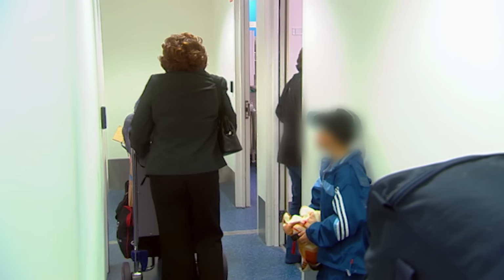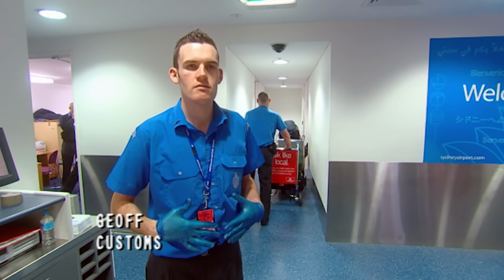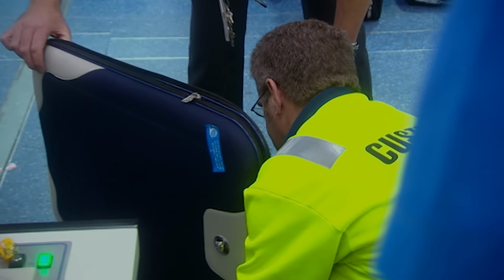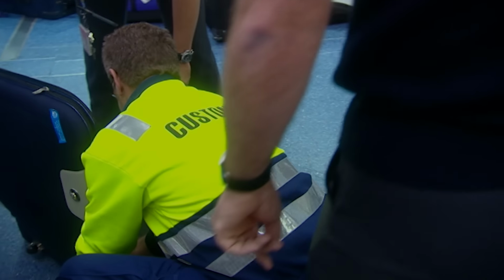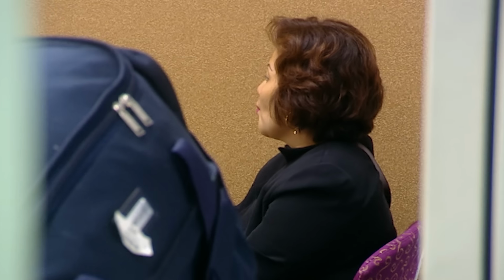Right, what we're doing now is just taking the passengers into a private room. What we'll do is most likely frisk search the passengers and we'll try and examine these pieces of baggage. In Sydney Customs, a bag search has been escalated to a new level for these two passengers. Really calm, not anxious at all. Very silent, not saying anything, not spilling the guts or anything, she's just sitting back, and the kid's quiet. You've got to feel sorry for the kid, don't you?